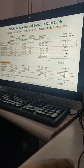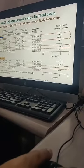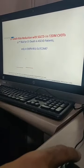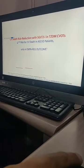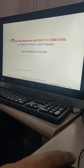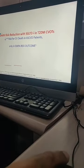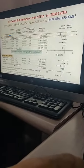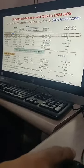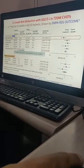If you see EMPA-REG and Canvas program, the MACE reduction is statistically significant only in these 2 trials and not in Declare TB or Credence or Vertis. So this is how a MACE reduction is there. Then CV death reduction with SGLT in type 2 diabetes and cardiovascular outcome trials: decreased risk of CV death is only in EMPA-REG. If you see cardiovascular death in ASCVD patients, it's only in EMPA-REG. This is how EMPA-REG has shown a reduction in mortality, decreased risk of death and CV death in ASCVD patients.